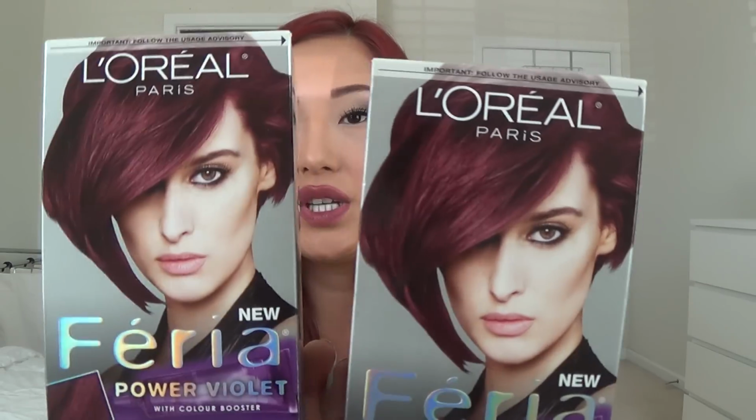So I have been thinking, and I'm not 100% set on this, about possibly going back to a really dark shade. So I picked these L'Oreal Feria Power Violet, and they're in the shade V48 Intense Medium Violet, and I picked up 2 of them because I have been looking for these for the past week or so, and I couldn't find them at any of my local drugstores. So when I saw them at Target, they only had, I believe, 3 or 4 boxes, and I figured I would scoop up 2 just in case I really did try to switch my hair, and that way I wouldn't have to hunt them down.